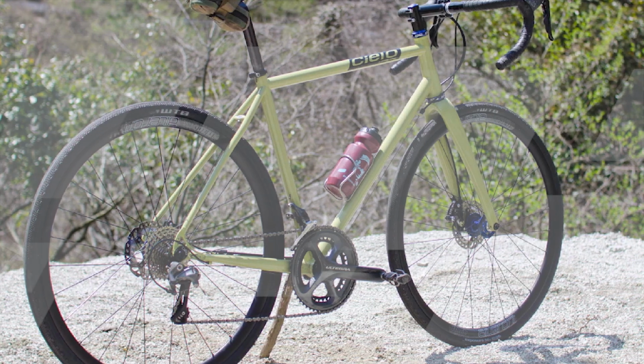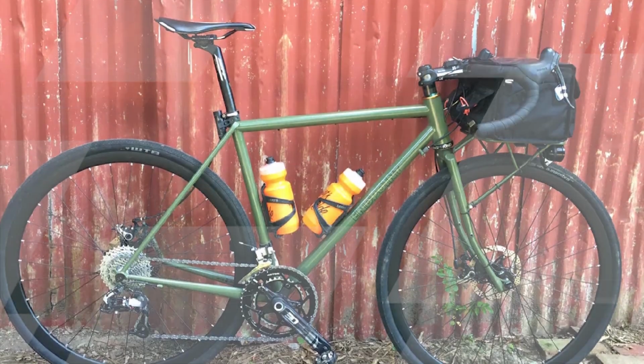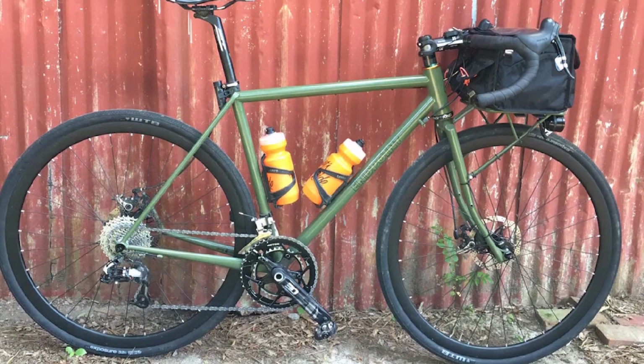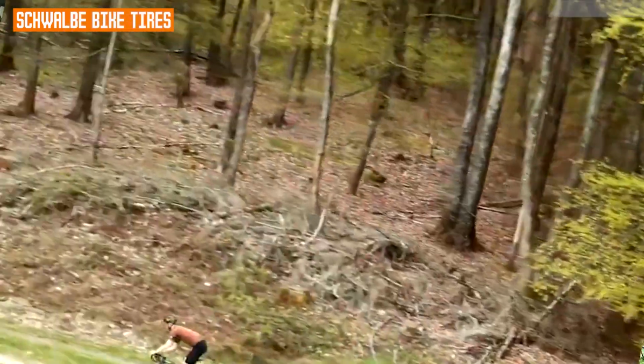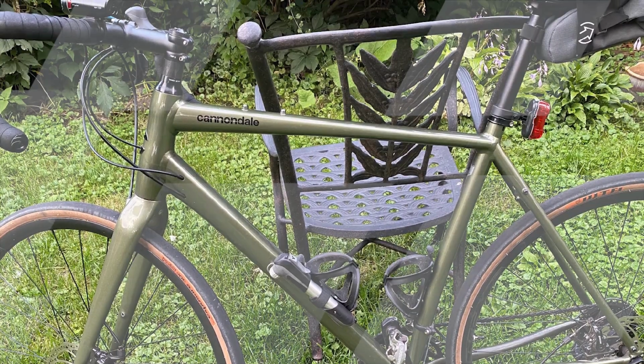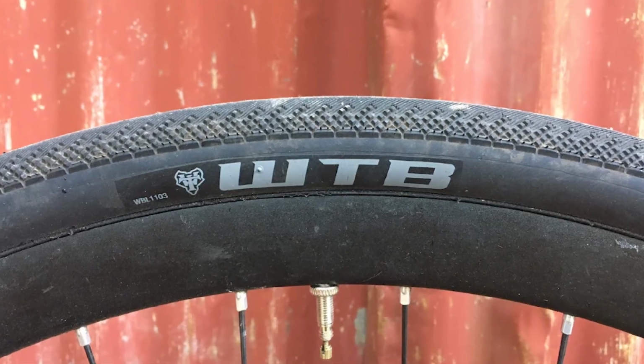The high-volume casing, combined with WTB TCS tubeless compatible system technology, allows for lower tire pressures without sacrificing performance. This results in a plush and comfortable ride, absorbing vibrations and irregularities in the road or trail. For long days in the saddle or multi-day adventures, the Exposure excels in providing a fatigue-reducing ride.